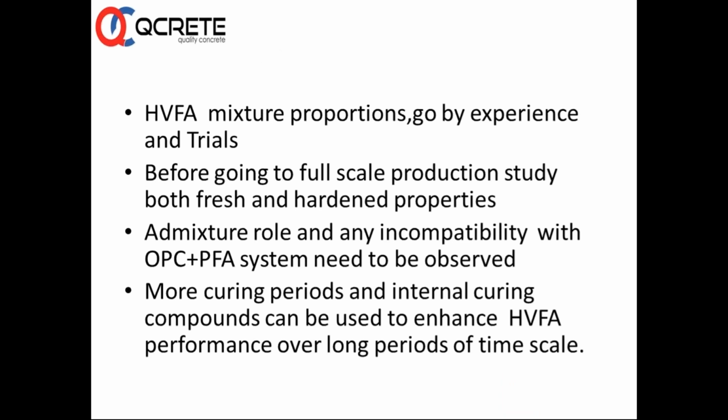The important aspect in mix design: there are no specific mix design procedures when you are making high volume fly ash concrete. Whenever you are blending OPC with fly ash, as you increase the fly ash content, you need to automatically take care of your sand content. You cannot keep the same sand content. You can reduce the sand content, because otherwise the paste volume goes on increasing.